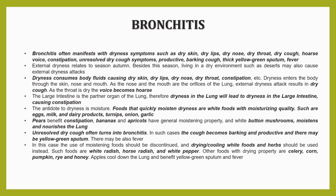Dryness consumes body fluids, causing dry skin, dry lips, dry nose, a dry throat, constipation, etc. And dryness enters the body through the skin, nose, and mouth. As the nose and the mouth are the orifices of the lungs, external dryness attack results in dry coughing. As the throat is dry, the voice can also become hoarse. The large intestine is also the partner organ of the lung, and therefore dryness in the lung will lead to dryness in the large intestine, and that can lead to constipation.